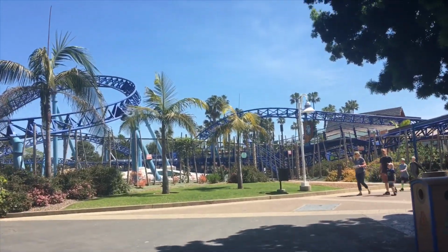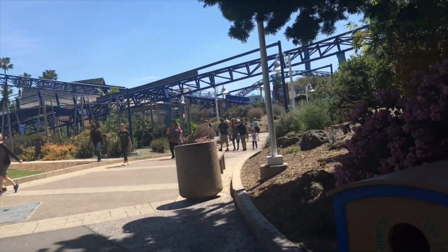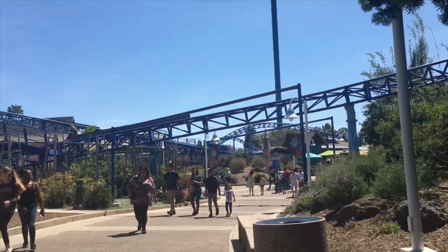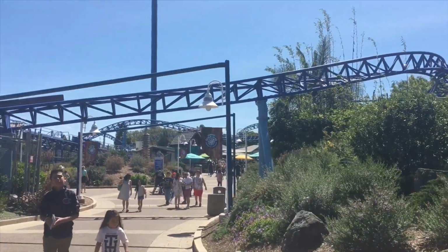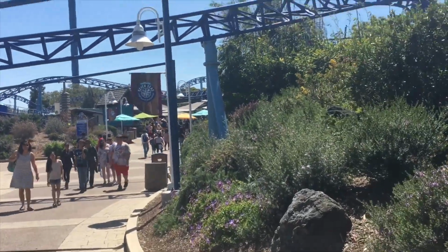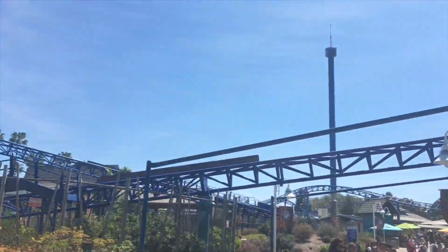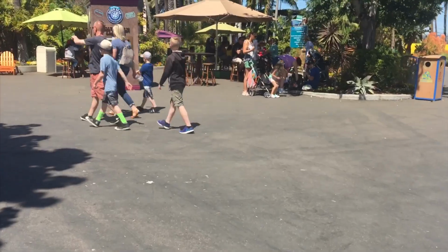Okay guys, just to give you a little bit of an idea of where you'll be able to find Tidal Twister in the park if you're not really sure. This is Manta. This is the whole second half of the ride after the second launch. And the entrance to Manta is back over that way. So that's where you can get into Manta. You have to walk all the way along here, under the ride, all around it. And you're gonna walk over here.